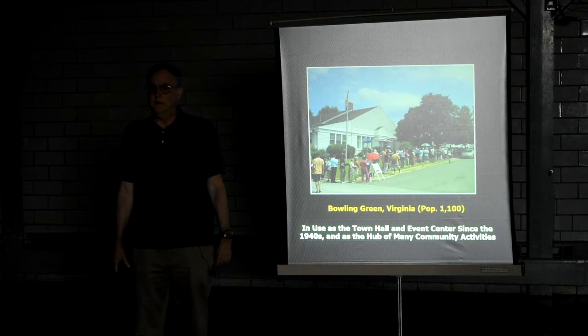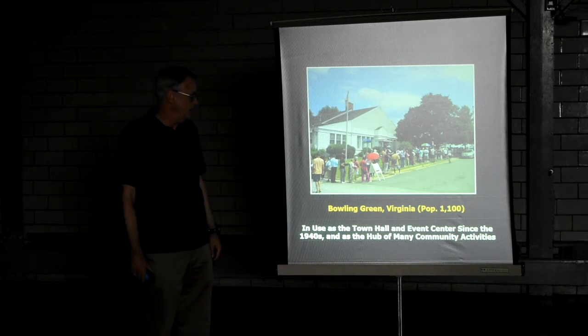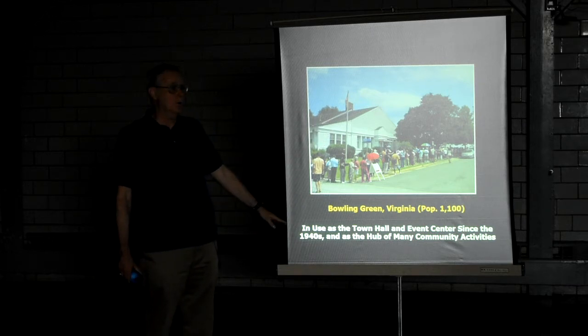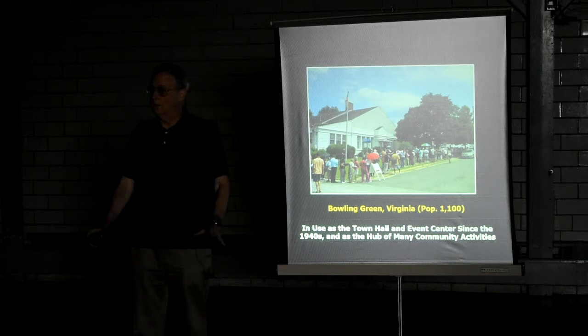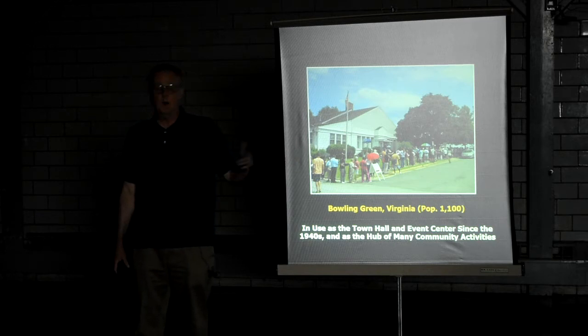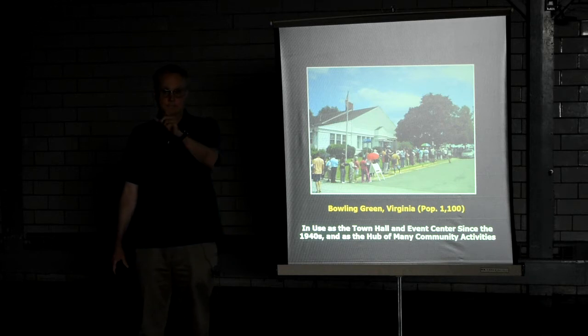Bowling Green, Virginia is a community of just over 1,000 people. And its USO building has been in use as the town hall and event center since the late 1940s, and it is still the hub of community activities. This happens to be a building that I visited personally, so I can attest firsthand to the affection in which the community holds it.